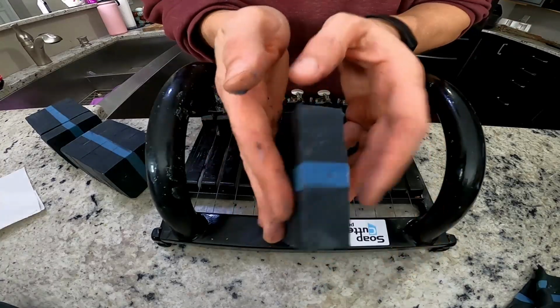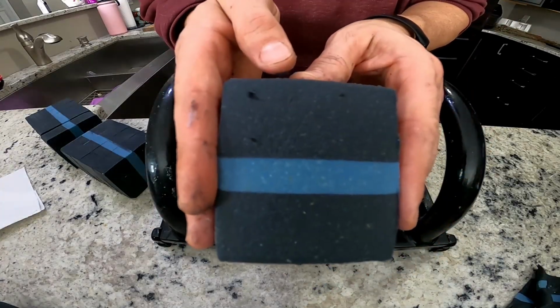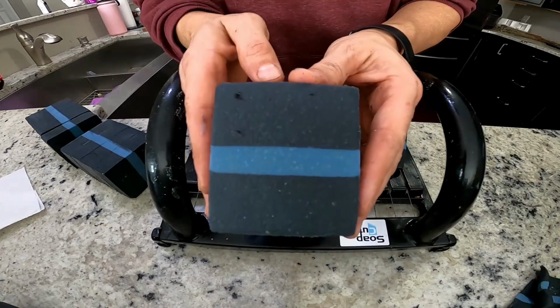There you go, guys. Men's activated charcoal. Bill, this one's for you. You know who I'm talking to. Keep doing what you're doing, brother. Ta-da! And that is it for the activated charcoal bar.